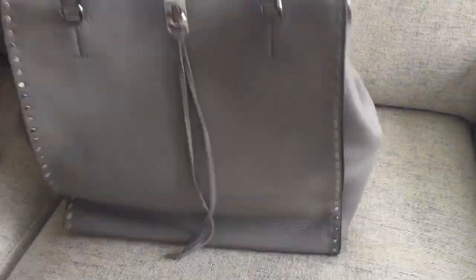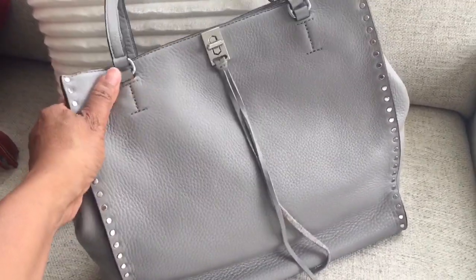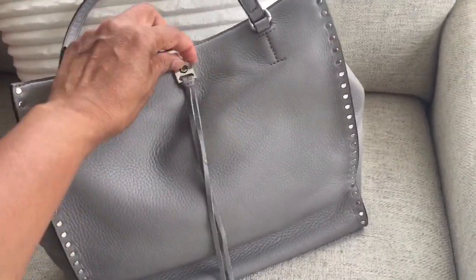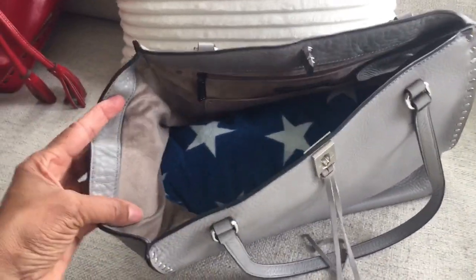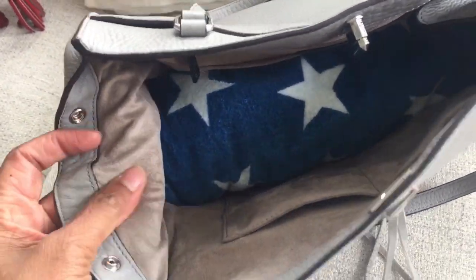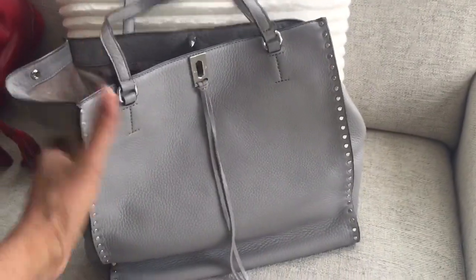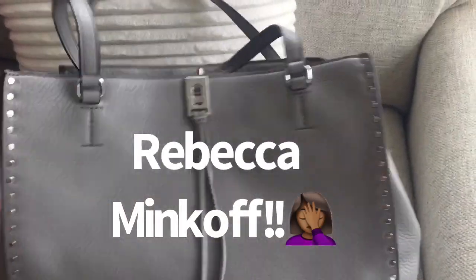The next one is probably my favorite tote. This is my Rebecca Minkoff Darren tote. This bag is made of deerskin leather. Oh, yes, small turn lock closure. She's stuffed with a beach towel, but here's the lining. It reminds me of the Patricia Nash lining. Back snap. And these handles stay on my shoulder. Love the neutral color. Love the riveting on the Darren.